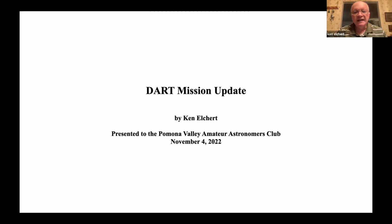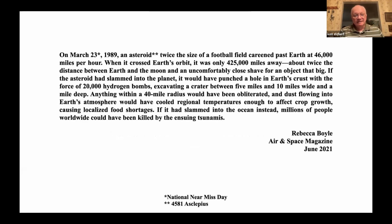Spacecraft that hit an asteroid. Basically, it was the very first demonstration of a kinetic impactor that would be able to protect the Earth in the case of an asteroid that is by chance coming towards the Earth and may hit it. A kinetic impactor could theoretically nudge the asteroid off to the side and miss the Earth instead of hitting it.